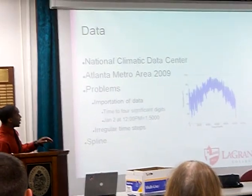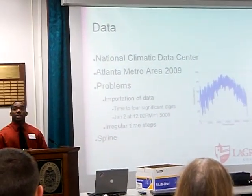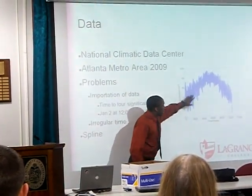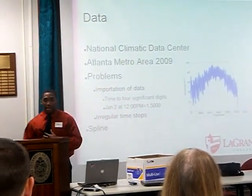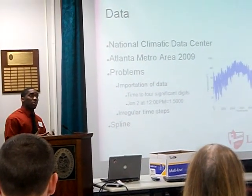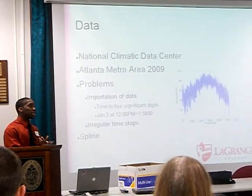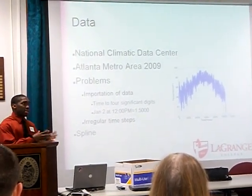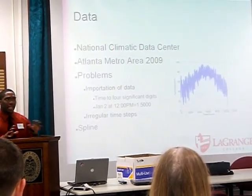He gave me the temperatures for the Atlanta metro area for the year 2009. You can see here, this is by the hour, the temperatures in Fahrenheit that he sent to me. But unfortunately, there were a couple of problems with it. There were a lot of things they need that I didn't need. What I needed was the time, the day, and the temperature. They had things like frequency and location, but I didn't need any of that.